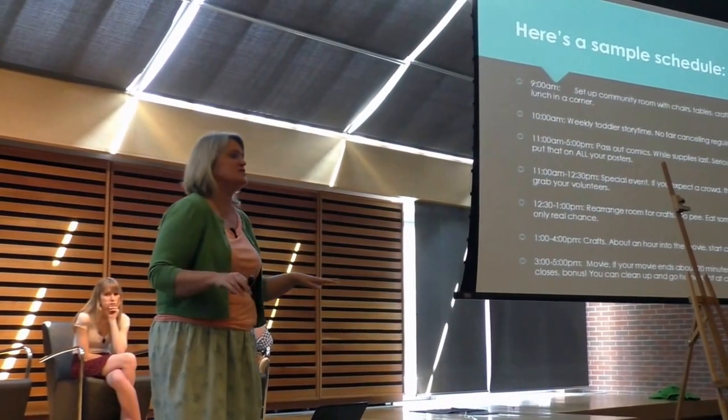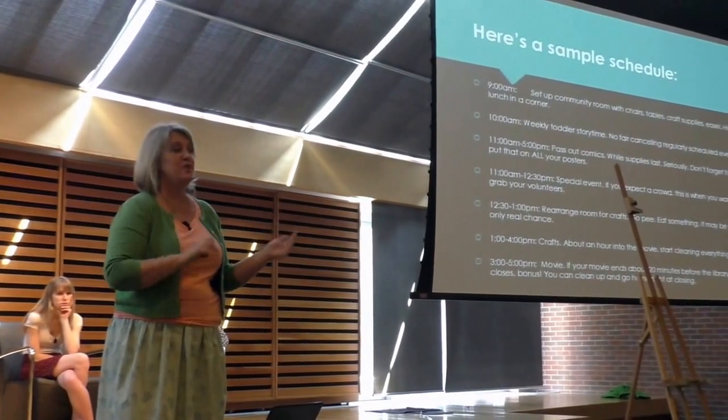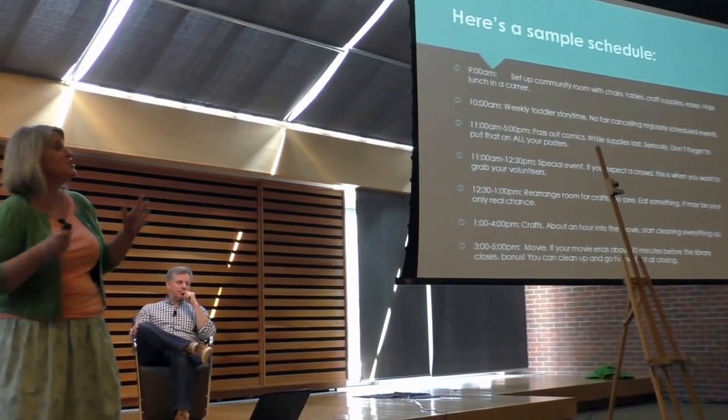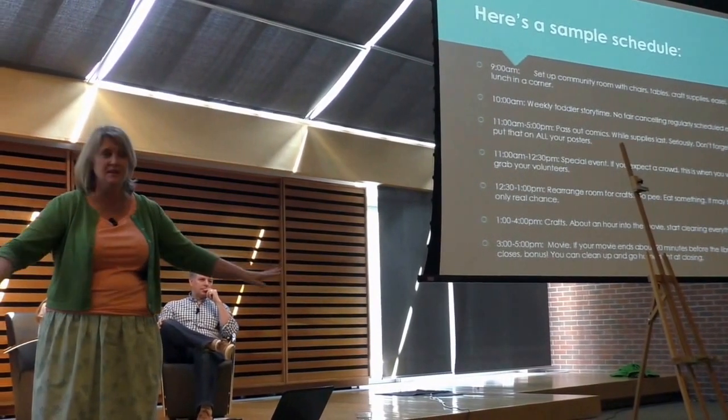At 4 o'clock, we started cleaning up the crafts, waited for the movie to end. The movie ended 20 minutes before the library closed, so that we were cleaned up and out the door, and we didn't actually have to go into overtime. So it is possible to do it completely by yourself.